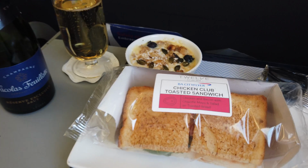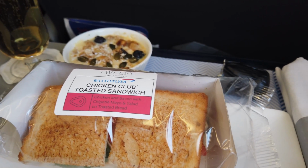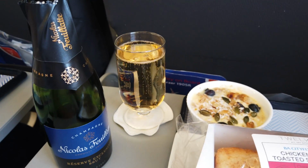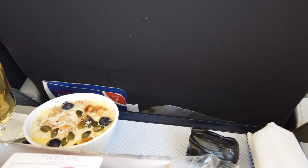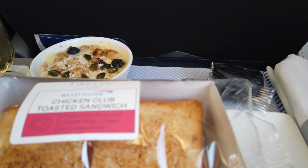I've got some food coming round, so we'll see how that goes because it's only about 40 minutes in the air. But hopefully we'll get a bit of champagne and a bite to eat and then we'll be there. Okay, so for brunch we have chicken club toasted sandwich, mango and coconut cooling thing, and a nice glass of champagne, or a little bottle actually. Pretty good. It's about 10 minutes after we've taken off and we're good to eat, but better eat quick because we'll be landing soon.